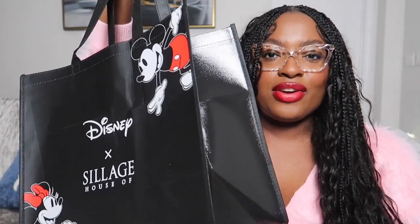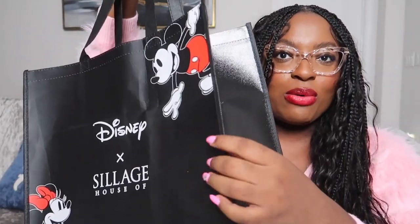Just so I don't forget to mention this, it also came with this bag. And lastly, the fragrance was delivered in this nice collector's box, so I really love that. It came with a card to let you know that it is a verified purchase, a verified item.